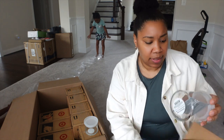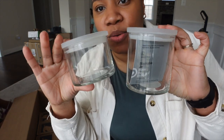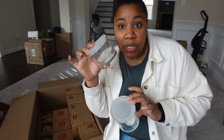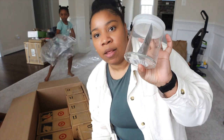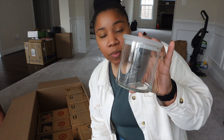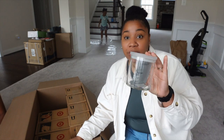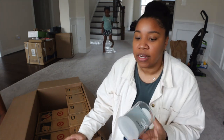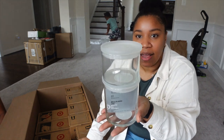So here's the bigger one. It's 22 ounces. I was thinking I could do fruit cups in these, or overnight oats. And in the bigger ones, you could do salads, a salad jar, or any kind of meal, like individual portions of soups would be good in here. So yeah, these are super cute. You can stack them like that.